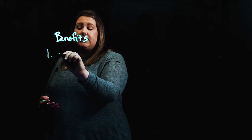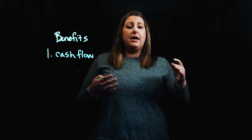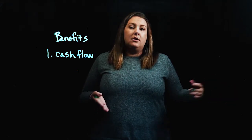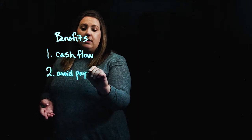There are a couple of benefits to you, and one is just that it doesn't have to come from your cash flow. I have some stock in one of my accounts, I can just give this, so my daily income and expenses aren't affected because I'm just moving shares of stock. The second is that you avoid paying any tax on gains.